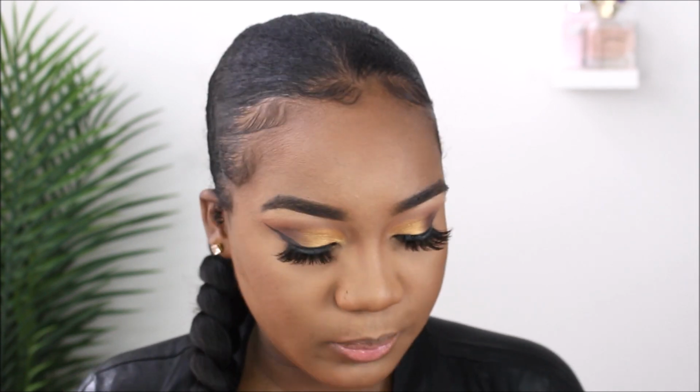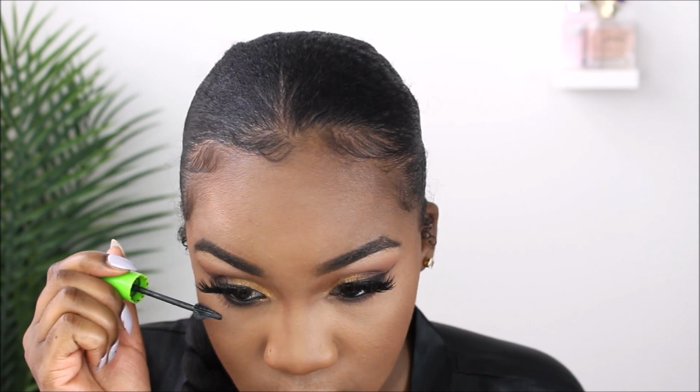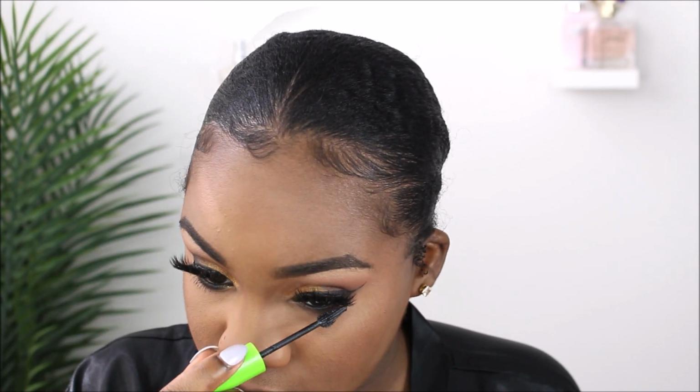Oh my gosh, I don't think I picked up an Essence mascara. Sorry y'all, we were almost there. We were almost 100% Essence. I forgot to pick up a mascara. So we are going to use another affordable mascara. This is the Maybelline Great Lash Mascara. And I'm just gonna apply this to my top and bottom lashes. Perfect.